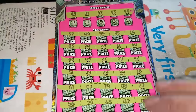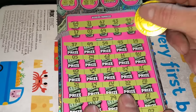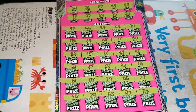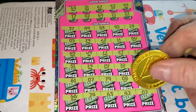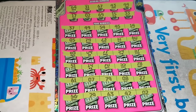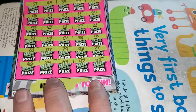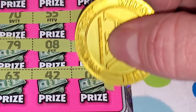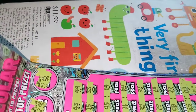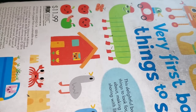31, 43, 44, 64, 67. Two, 15, 17, 33, 69. Two. Checking. All right, last spot match. 2 for 30. Okay. Yep. That puts us at $50 back. We're $12.50 away from even.